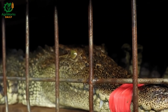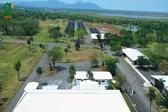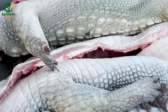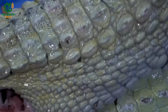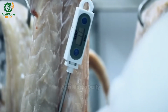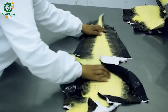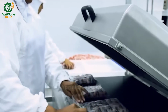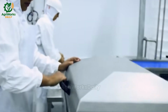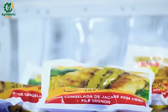So what's alligator meat like? Surprisingly mild. It's often compared to chicken or fish, lean, high in protein, and low in fat. In Southern cuisine, especially in states like Florida, Louisiana, and Texas, gator meat is a beloved delicacy. It's grilled, fried, or even turned into sausages. One chef described it as a wild twist on familiar flavors, versatile enough for tacos or a gumbo, and exotic enough to impress dinner guests.